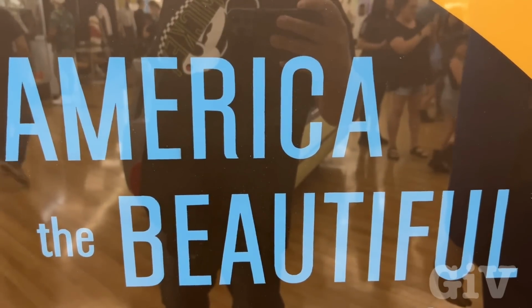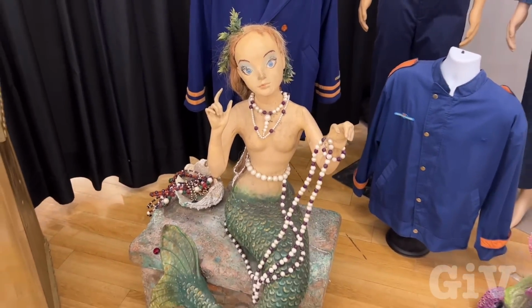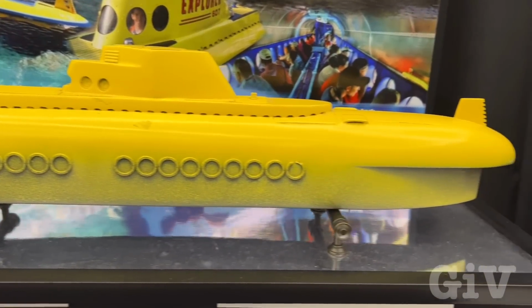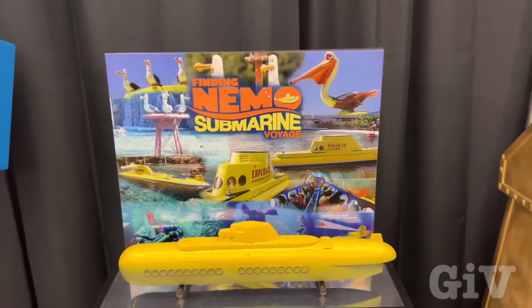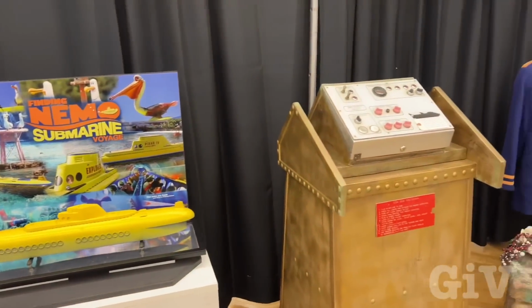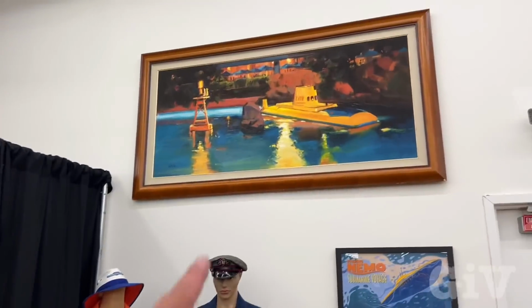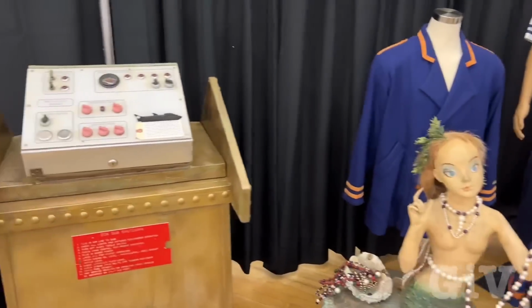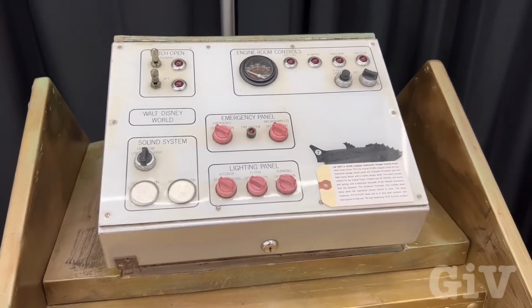America the Beautiful. She's definitely not as pretty as the new mermaid that just came out. Isn't that where the Beatles are living in? Finding Nemo submarine, Voyager. I thought it was called different back then. I remember doing like a glass bottom boat. Kind of looked like this. Oh, it was that submarine right there.